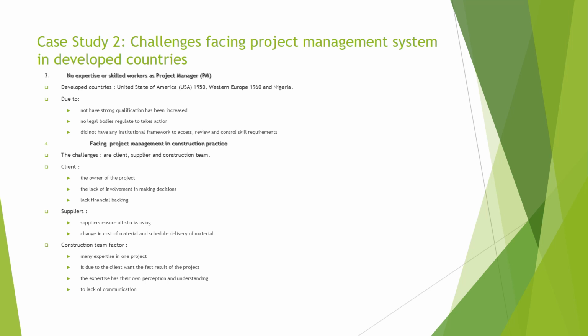The title of project manager held by persons who do not have strong qualifications has increased, as in Nigeria itself people learn their trade experientially on the job and no legal body regulates or takes action on what they do in present and future development. This is because Nigeria did not have any institutional framework to assess, review and control skill requirements for the construction project management system.